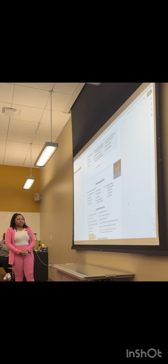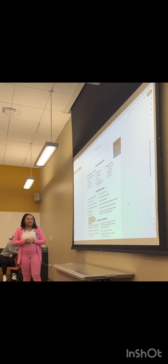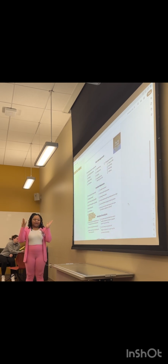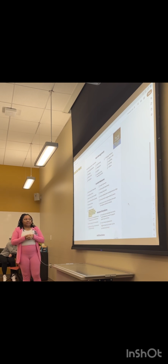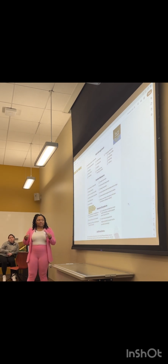Comfort measures, music is a big one from what I have been experiencing. They love to either have rain music in the background or their favorite gospel songs playing or anything that soothes them in that moment. The lights dimming. So you cannot have candles in a hospital setting, but what I like to bring are battery powered candles to kind of keep the lights dim and get the ambiance going.